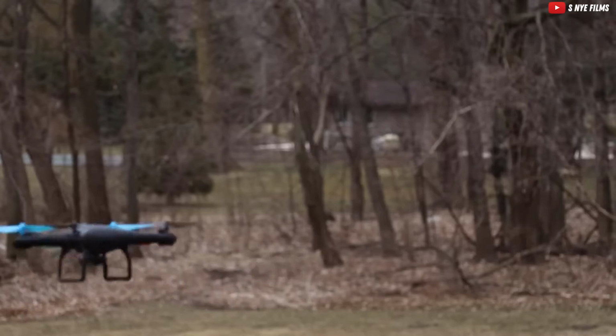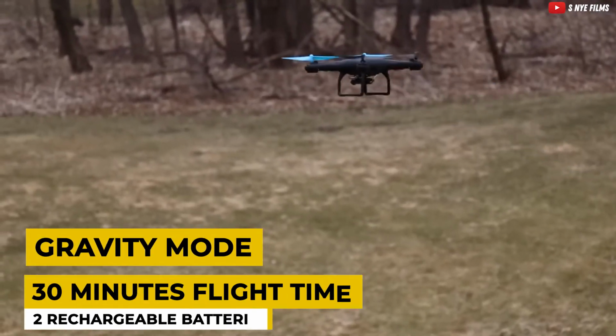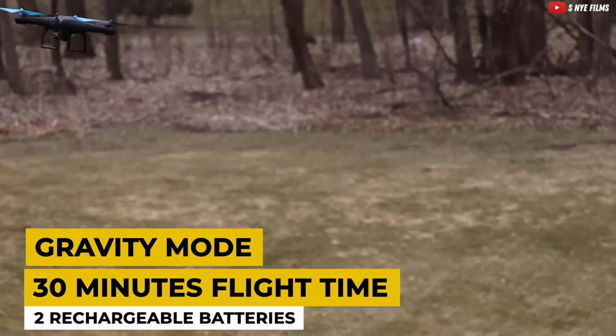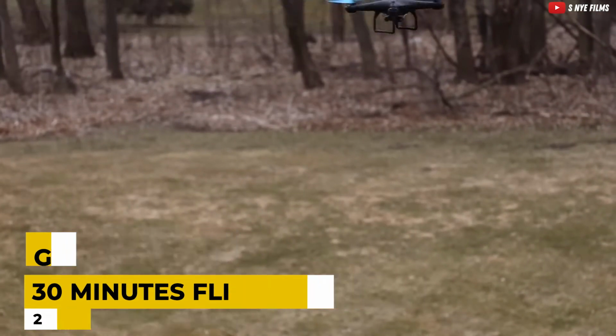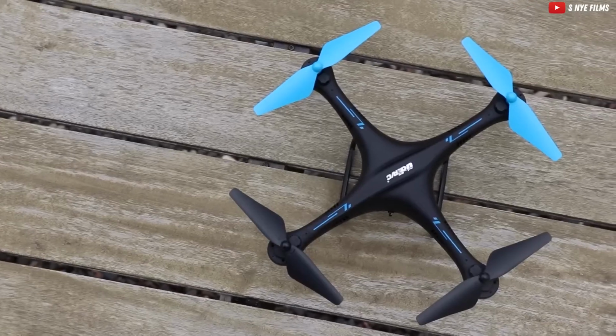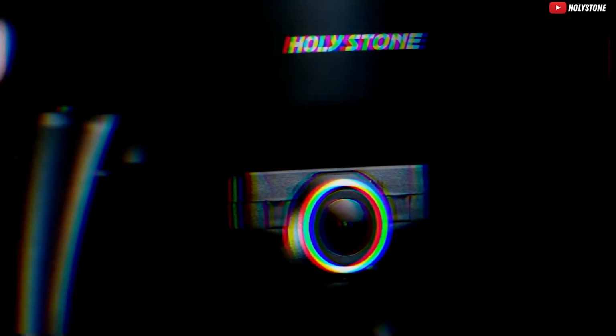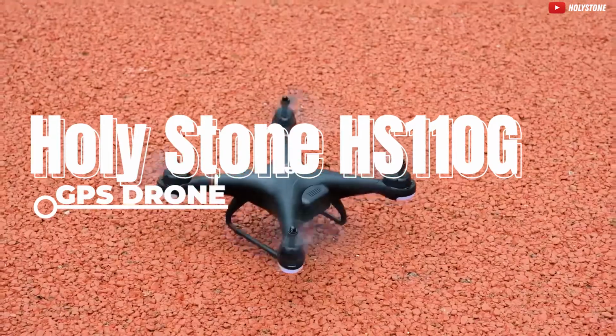It also comes with cool extras like gravity mode for smartphone flying, and a 30-minute flight time with 2 rechargeable batteries. Safety is a priority with propeller guards, and the drone even includes spare propellers and guards, making it a durable outdoor companion.